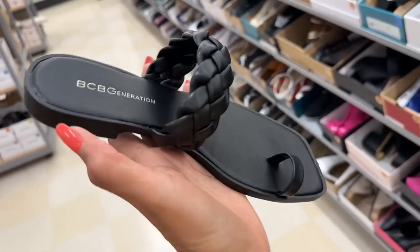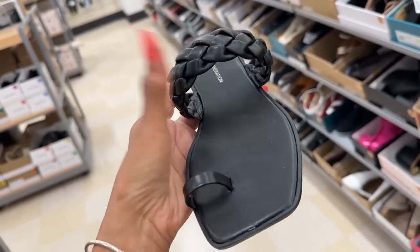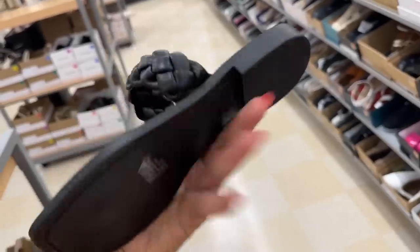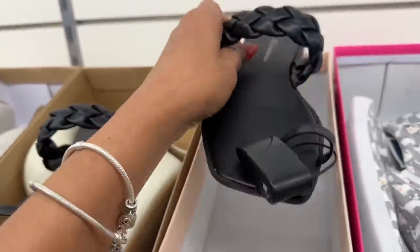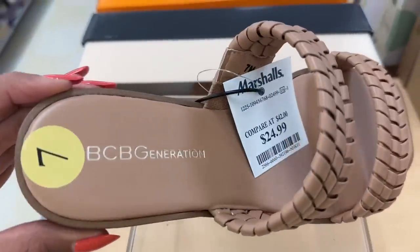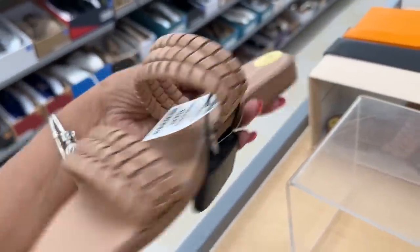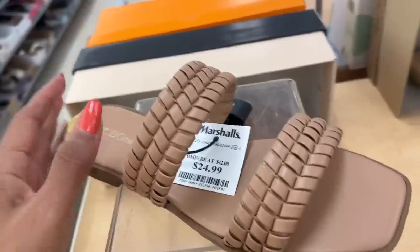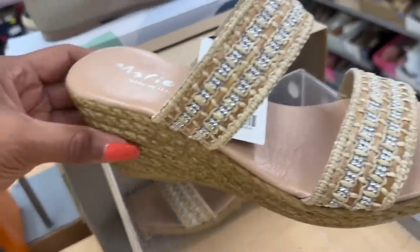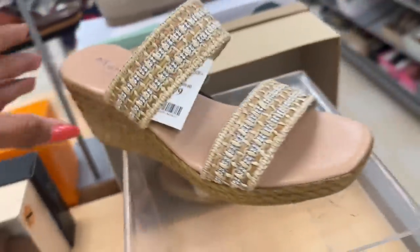I like these with a braided top and a little toe ring by BCBG generation. What's the price for this? Let's look up here. $25. This is also BCBG generation, $25. This is cute too. And I love the color. Can go with almost everything. And look at this wedge heel one. $30.